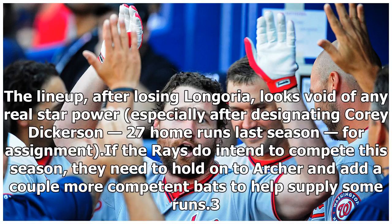The lineup after losing Longoria looks void of any real star power, especially after designating Corey Dickerson, 27 home runs last season, for assignment. If the Rays do intend to compete this season, they need to hold on to Archer and add a couple more competent bats to help supply some runs.